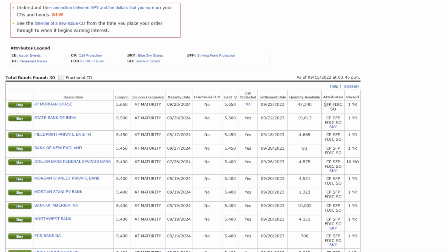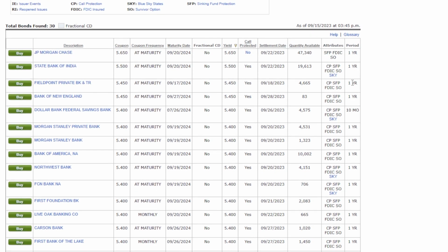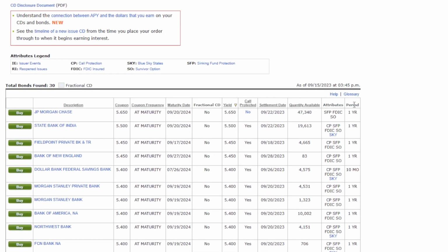Now, under attributes, it's going to be the insurance that is covering the CD, like we read up above, FDIC, for example. And there's all other sorts of insurance, and definitely look deep into all the small print before you buy CDs. Make sure you know what you're buying. Now, as far as the period goes, most of these are 1 year. There's some 10 months here, but for the most part, whatever you click on earlier on in the brokerage, you're going to see all the same as far as period goes right there.